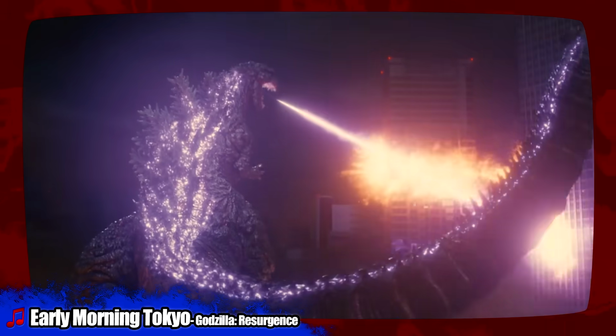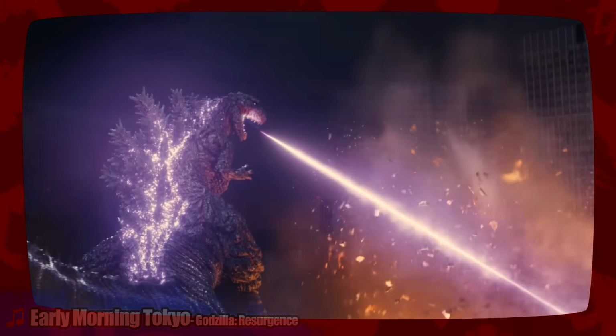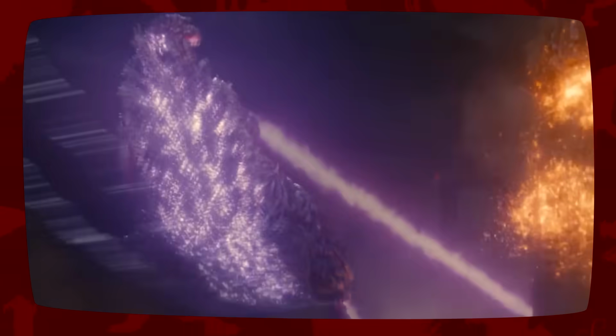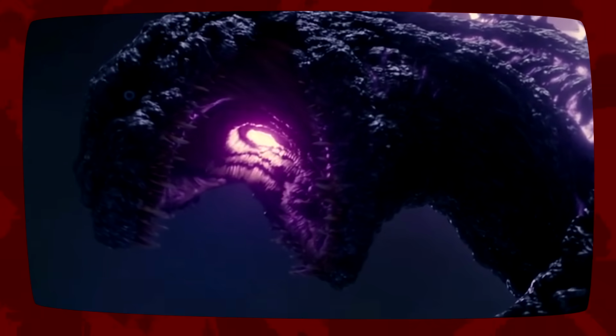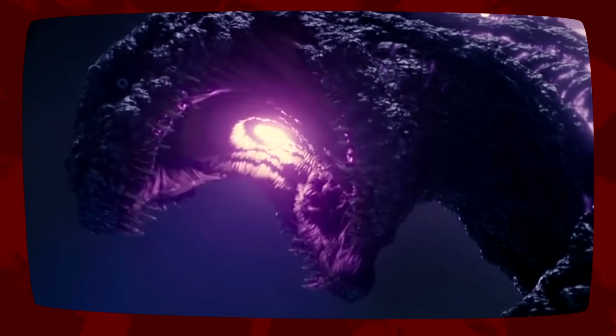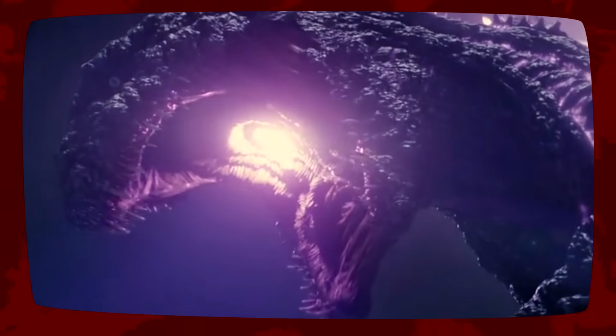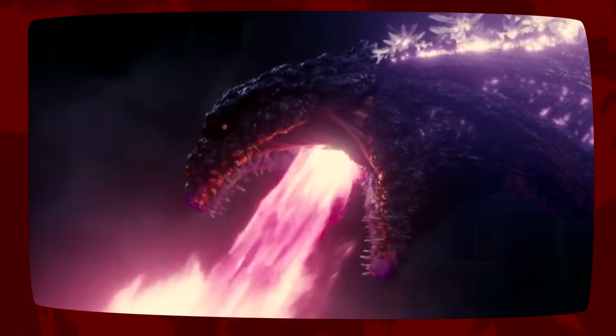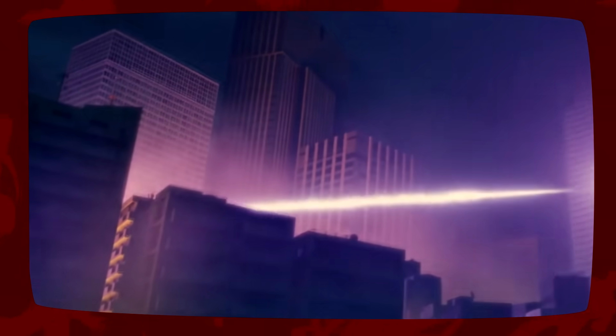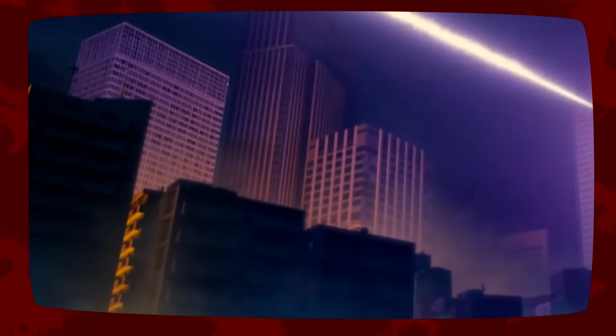Shin Godzilla has a purple atomic breath. When firing his atomic breath, Godzilla's body, particularly his plates, glow a bright purple. Then, his upper jaw unhinges from his lower jaw, which splits apart to make room for the beam to be fired. At first, black smoke pours out of Godzilla's mouth, which ignites into a stream of flame, which condenses into a thin purple laser capable of slicing through buildings and aircraft and destroying them instantly.